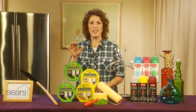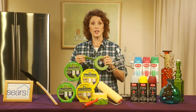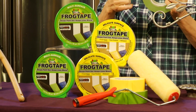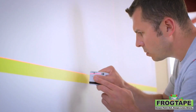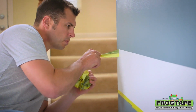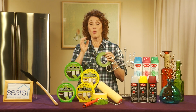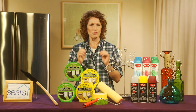Well, guess what? All you got to do is use Frog Tape. This green tape is wonderful. I love it because when I put it on my baseboard or around my doors and then I paint, the moment that the paint hits the tape, it creates this amazing edge. It just seals the edge. It gives you sharp paint lines, and that's what we're looking for. So here's a little tip. Make sure that you peel the tape off when the paint is wet or at least damp. That's going to give you a great paint line.